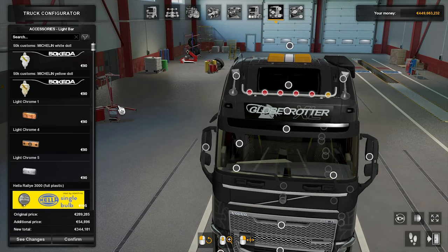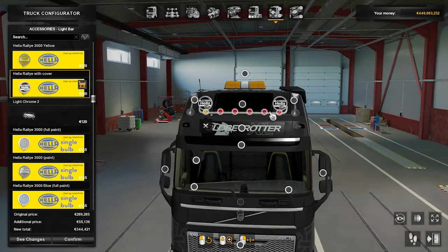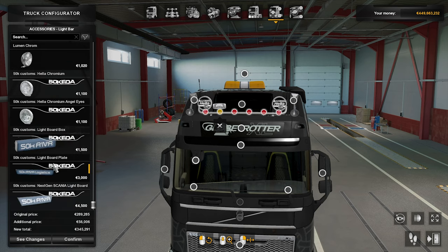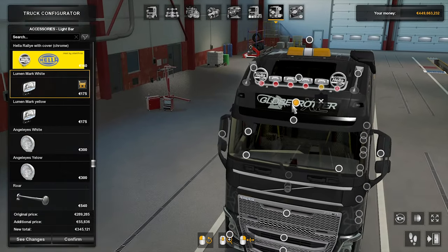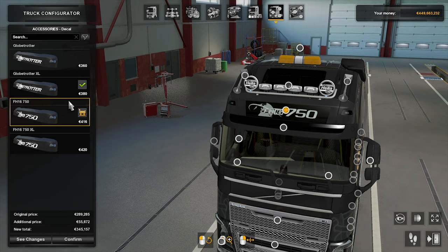Now I don't want... Let's see how it goes. Let's do a couple of Hellas. Hella looks nice. Then some small Lumen Mark Ones, or something else. Let's see. Lumen Mark Yellow. No, Lumen Mark White would be fine. Right, that's done. And for the decal, let's go with Globetrotter XL or 750 XL. Let's go with this one, the default one.